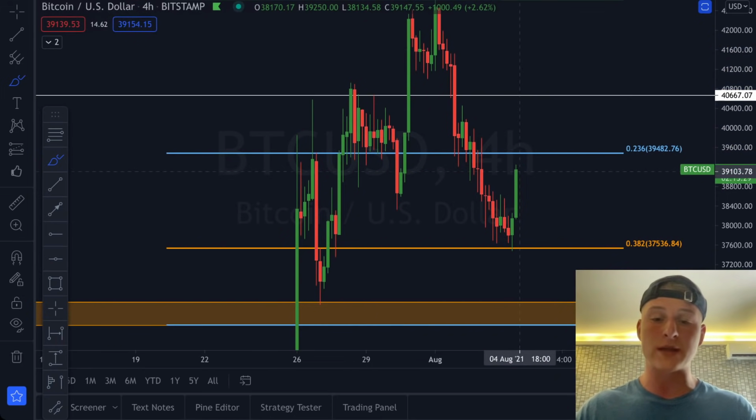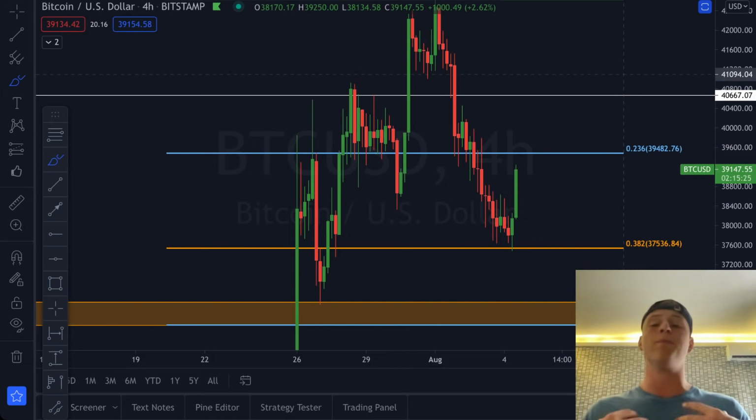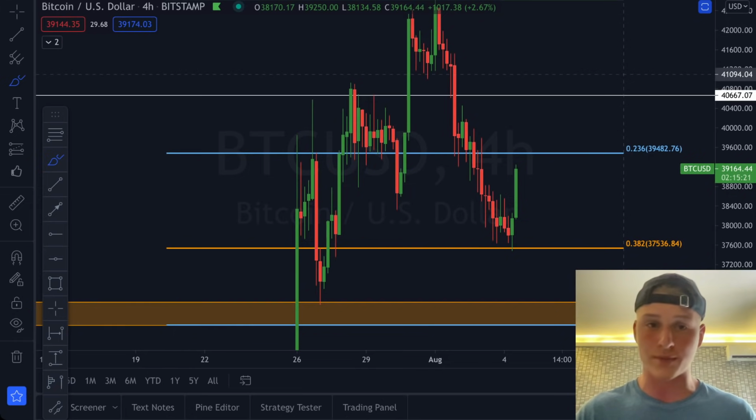But I do at least expect some resistance to be found here, maybe a retracement back towards the halfway point, after that moving up here. But for me, I will be taking profits. I'm good for today, and I will be looking at the next trading opportunity.